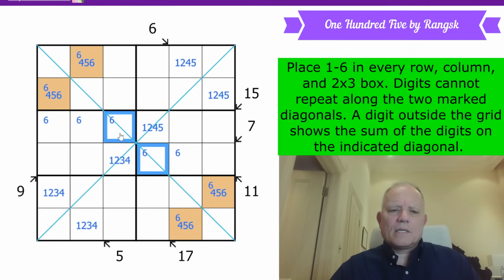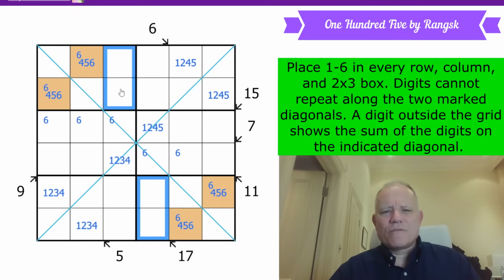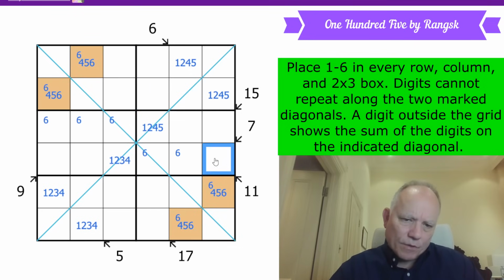There's a 6 in one of these two. Now, does that go with a 4 or a 5? Why do I think it might? Because if there wasn't a 4 or 5 in this pair, then one of these would have a 4 and one of them would have a 5. These would always be from 1, 2, 3. No, I don't know what's going on.